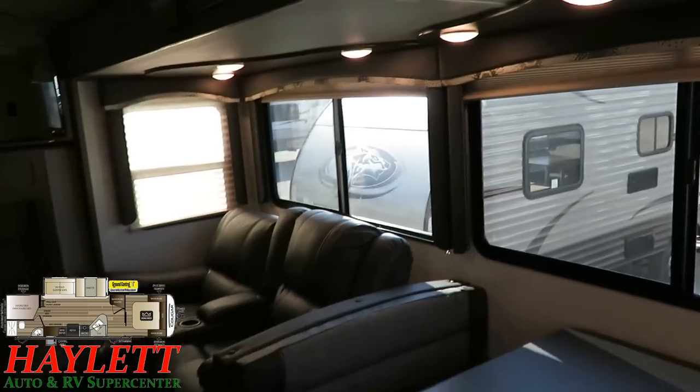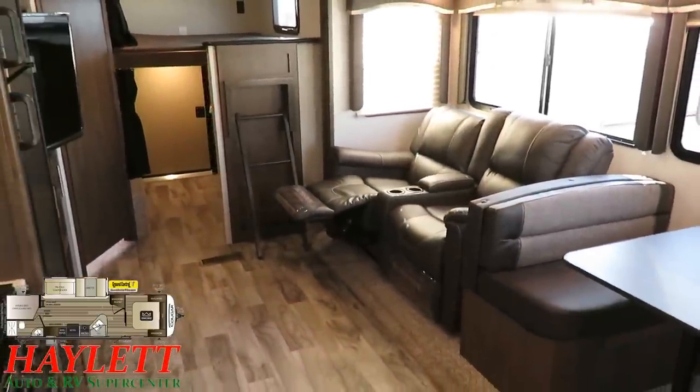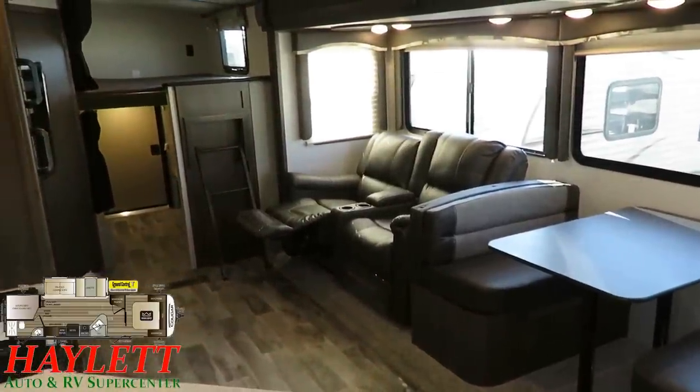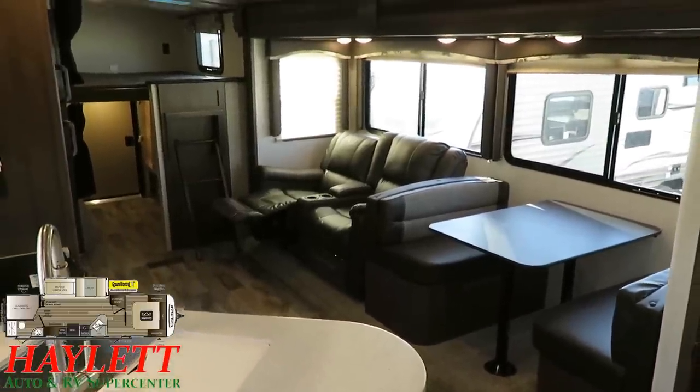Now, the theater seat over here is kind of a blessing in disguise. You don't realize it because a lot of people go, I was kind of hoping for a hide-a-bed for extra sleeping. What you don't realize is that that wall-hugging theater recliner can very easily be a sleeper. So your total sleeping capacity in this RV is very, very good.